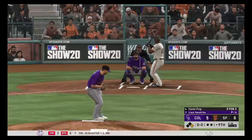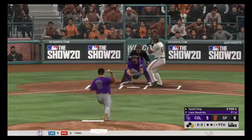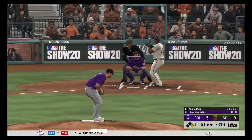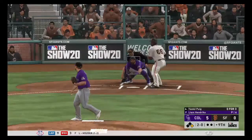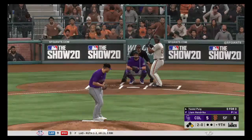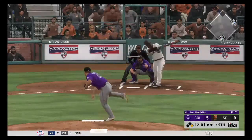Yasiel Puig. Ready to deliver. Here's the first pitch. Here's a breaking ball, but it doesn't quite find the strike zone. The 1-0 pitch is a curveball. That looked good from here, but it's 2-0. Boy, not exactly what you'd like as a pitcher. One of the keys is to minimize your pitches, attack the strike zone early.